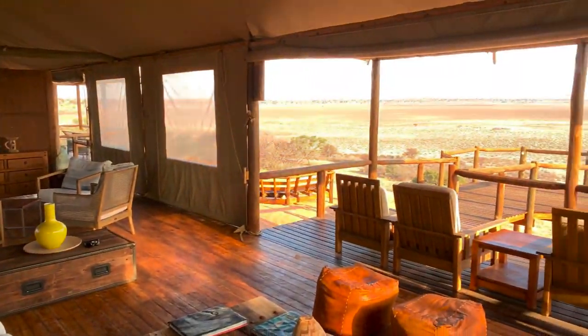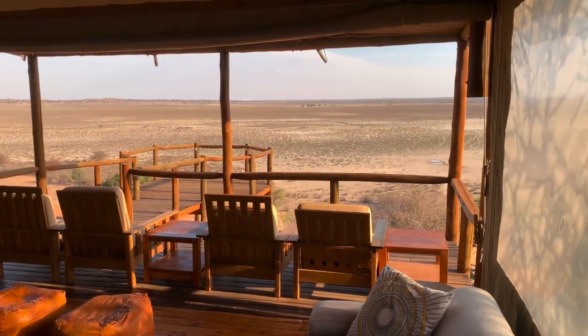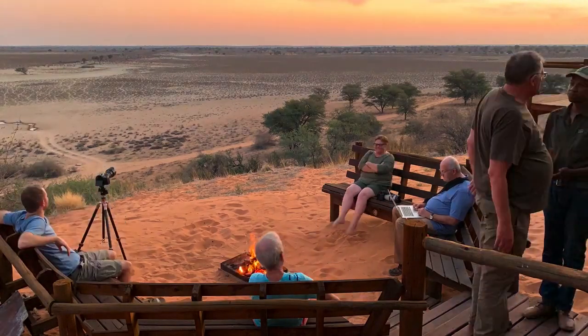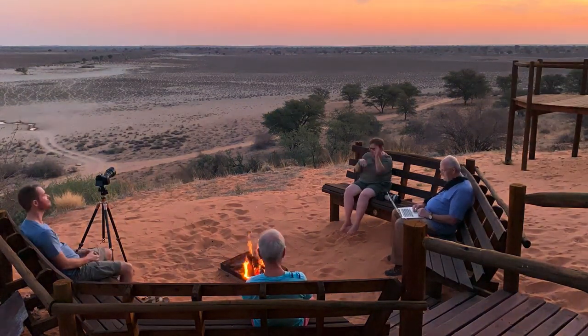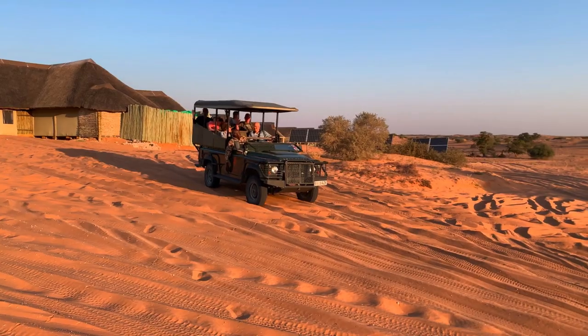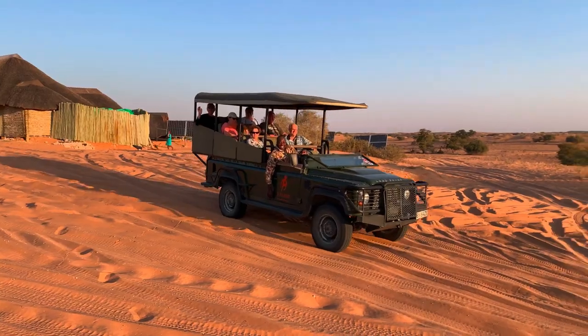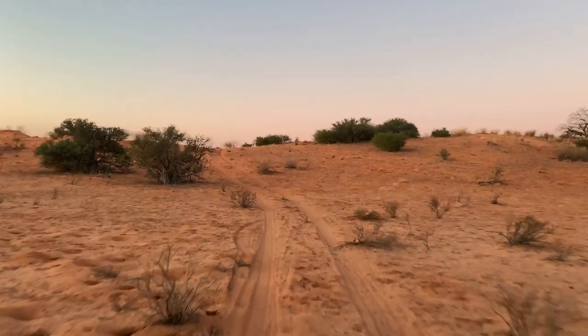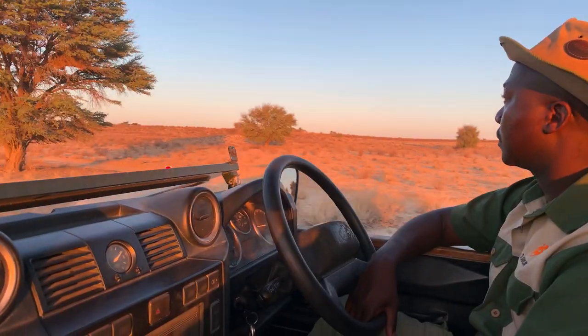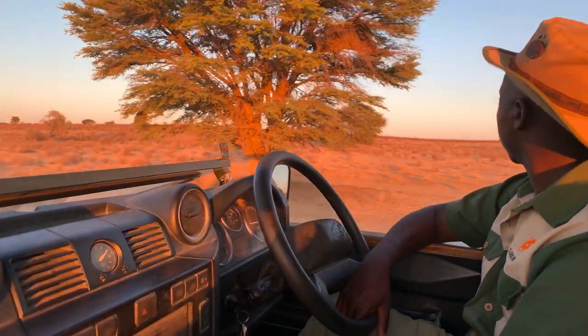Both camps have stunning and extremely comfortable common areas, as well as a fire pit in the sand, both with a beautiful view. And if I must be honest, this is arguably my favorite place in the entire Kgalagadi Transfrontier Park. Another big perk of staying at these two lodges is that you have the opportunity to book guided game drives. And that gives you a chance to drive a few of the concession roads on the Botswana side. And it's also one of the few ways to explore the Kgalagadi in an open game viewer, which really is very different from driving in your own closed vehicle.